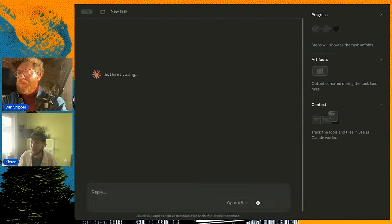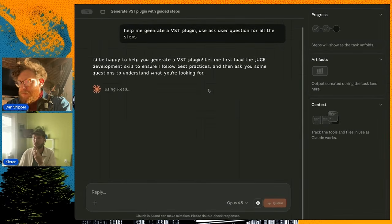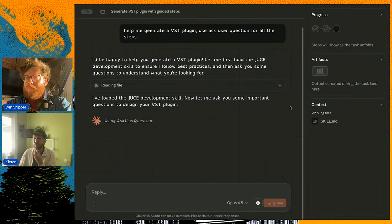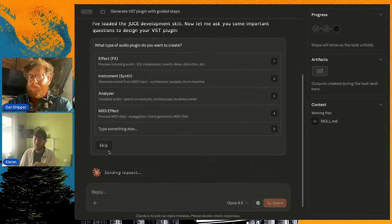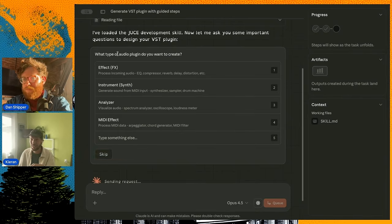Okay, so I was trying this out. Help me generate a VST plugin, ask me user questions. And I found some things. Basically, the ask user question feature I love because it's this UI. It runs you through and you can hit 1, 2, 3, 4, 5, which is very nice. The weird thing is I didn't answer it and it started automatically skipping this. Maybe it's fixed now, but in the other one, it started automatically skipping. There we go.